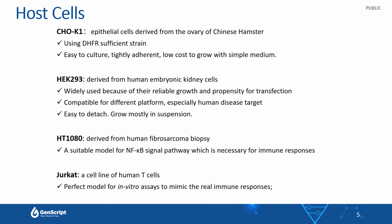We also use HEK293 cell lines, which are derived from human embryonic kidney cells. These cells are widely used due to their reliable growth as well as their propensity for transfection. Different from CHOK1, the HEK293 cells are compatible with different platforms, especially for human disease targets. However, they detach easily, therefore they mostly grow in suspension.